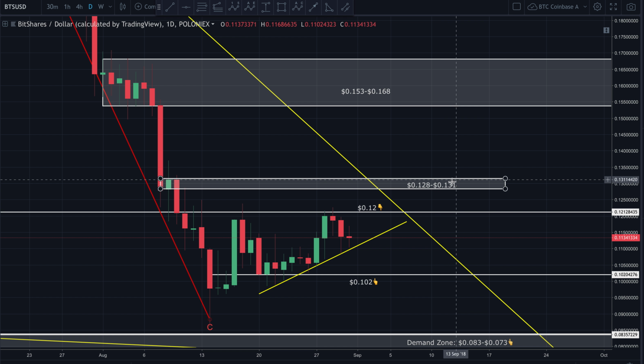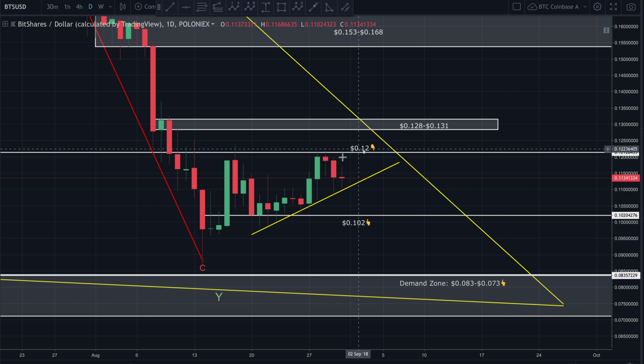But between 13.1 and 15.3 cents, guys, there's just hardly any resistance. So if it does break up, and if it does break 13 cents, 13.1 cents, I can see a very quick rise to at least 15.3 cents, guys.